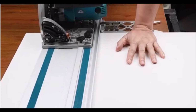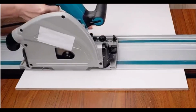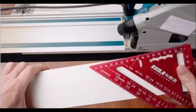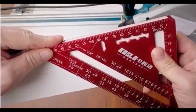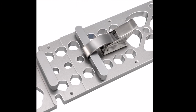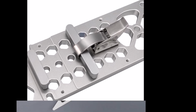This ensures a long service life, making it a reliable tool in any workshop. Installation and use are straightforward and user-friendly. The guide attaches easily to the guide rail and self-aligns, facilitated by a quick clamping lever. This simplicity eliminates the need for complex adjustments, streamlining the cutting process.